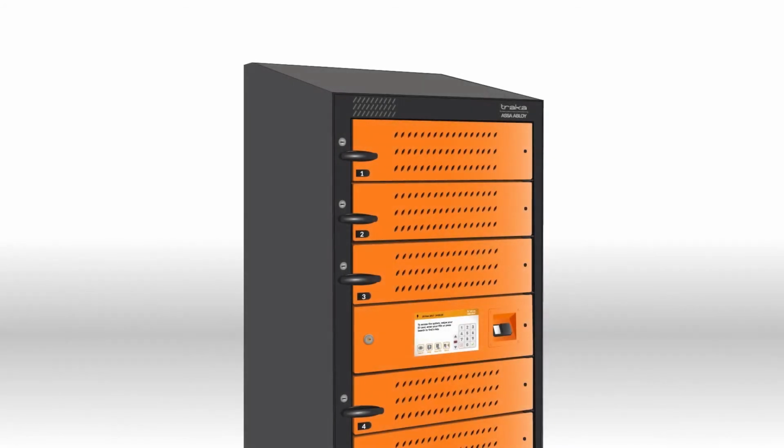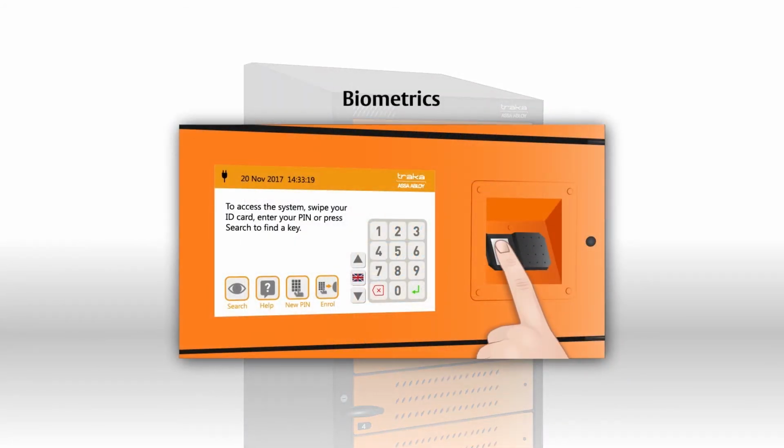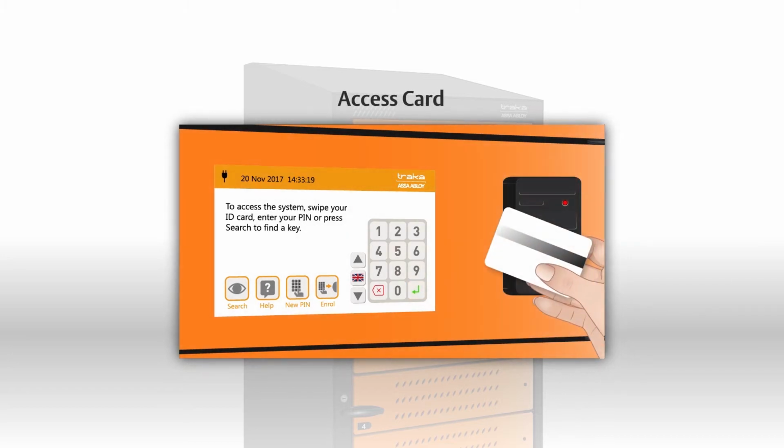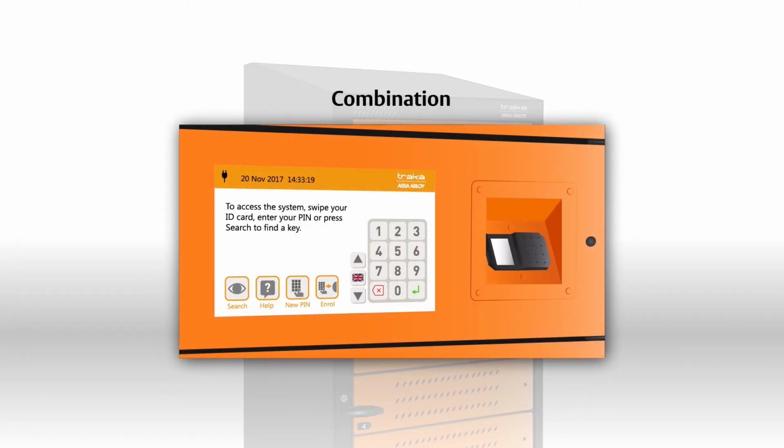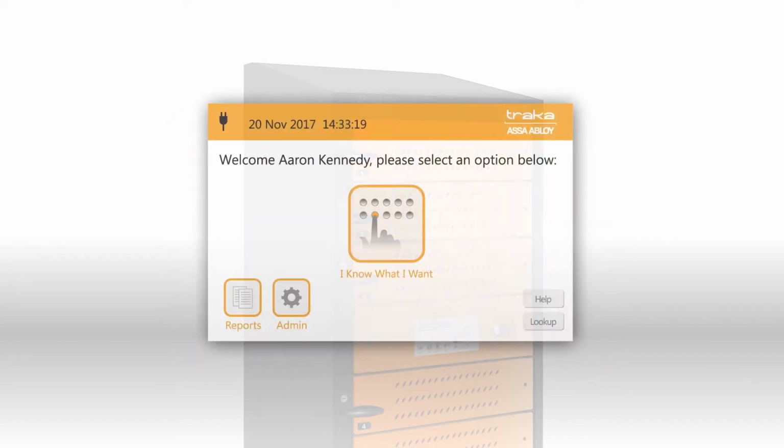Access options available with Traka solutions include biometrics, PIN code, or your existing access cards. A combination of these methods is available, as well as other options. Once an authorized user has identified themselves at the locker system, they will gain access to the system.